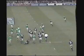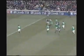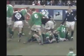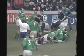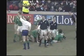It was Martin Leslie, Armstrong, Townsend. Townsend is through. Now where's the support coming for him? It's taken on there by Alan Tate. Alan Tate back inside. The interception by Girvan Dempsey. And that was a magnificent Scottish breakout. But on the wrong side, penalty to Ireland.